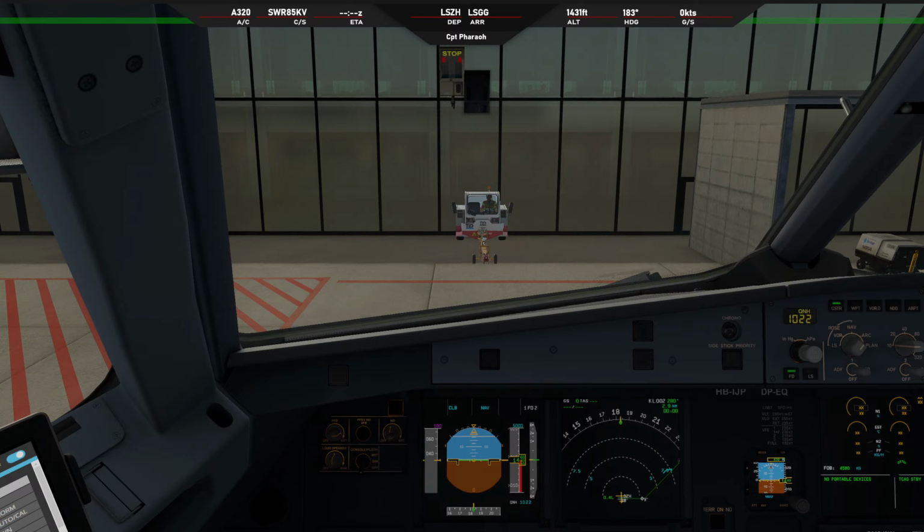Zurich Tower, good afternoon, Wizz 6 Tango Papa, type Airbus A320 Neo, information Victor, request clearance to Prague. Wizz 6 Tango Papa, Zurich Tower, hello, information correct, runway 28, clear to Prague, DIGIS 3 Whiskey, climb 5,000 feet, squawk 1000. Clear to Prague, runway 28, DIGIS 3 Whiskey departure, and squawk 1000, Wizz 6 Tango Papa.